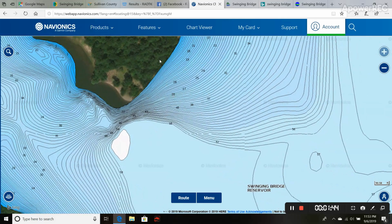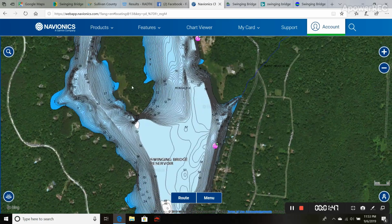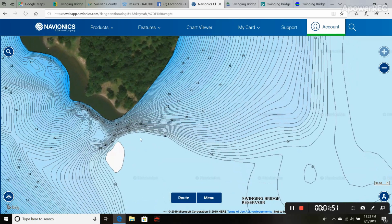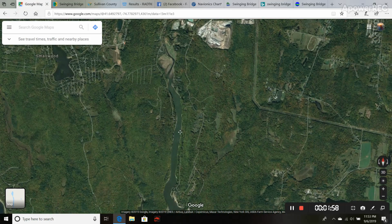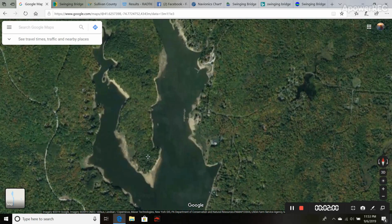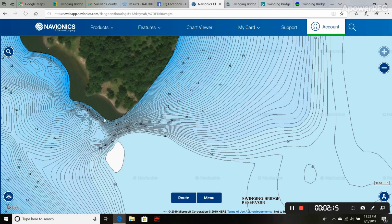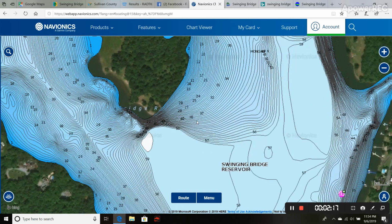Navionics is great, but if you take a look at this main point right here, okay, look at where it's showing. It's showing that from here to here it just drops right off, but it doesn't really form a point. Now when we go back into our mapping and we look at this, look at how far this point comes out before it drops off. This is very shallow here. This should be even at full pool maybe 5 feet, but when you go back to our Navionics, you don't see that point coming out. So always be careful of that.